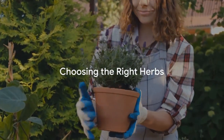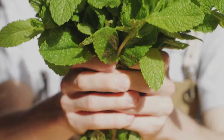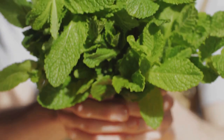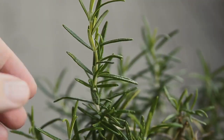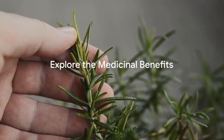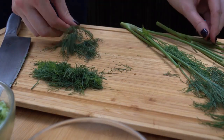First, decide which herbs to grow. As you embark on this green journey, it's essential to choose herbs that align with your health needs. Mint, for instance, is a great aid for digestion, while lavender can help alleviate stress. Rosemary, on the other hand, is believed to enhance memory. Each herb has its unique medicinal benefits, so explore and find what works best for you.